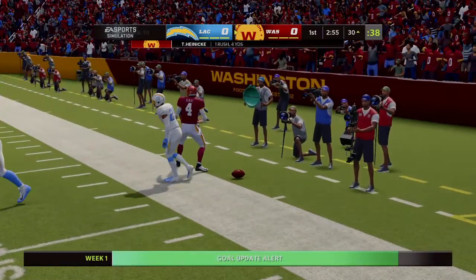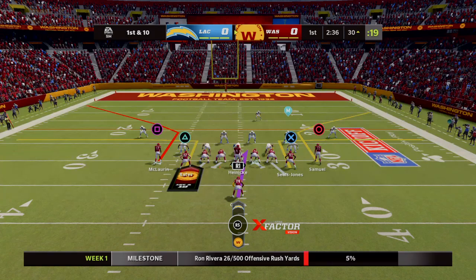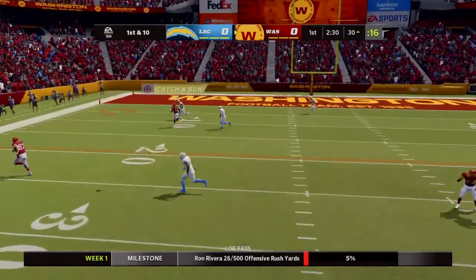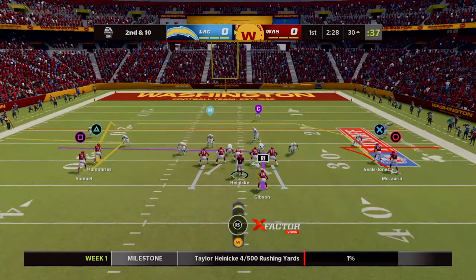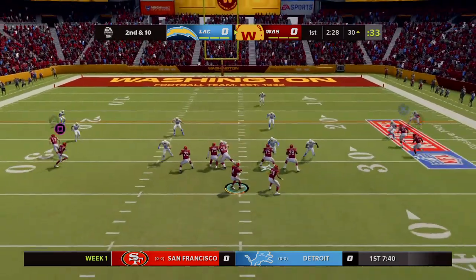And he'll be out of bounds as he gets it down to the 30 there. So 1st and 10 now from the 30. Here's Heineke. It's incomplete. Took a shot, couldn't connect. An incomplete pass on 1st down. That leads to a 2nd and 10.